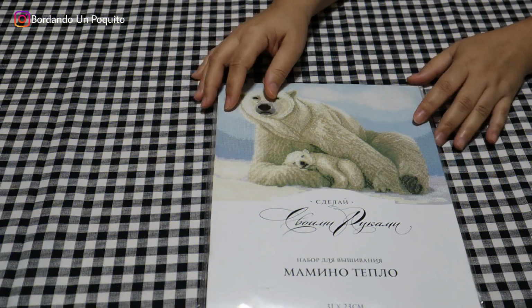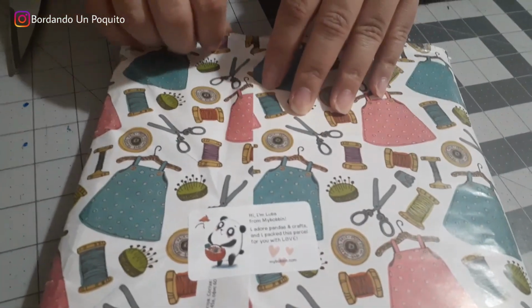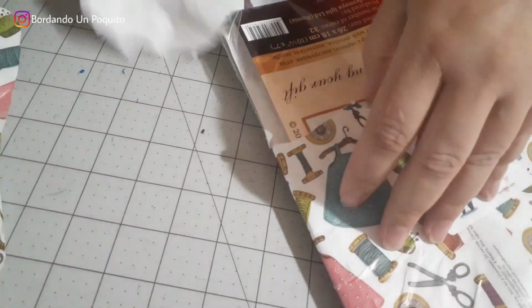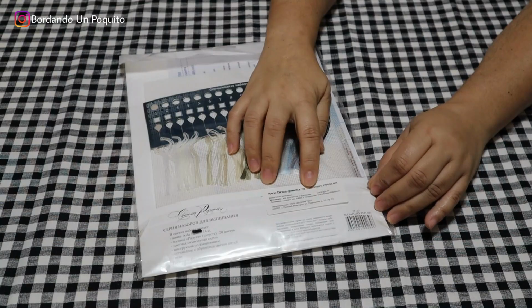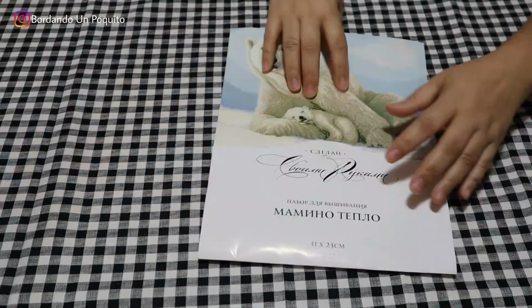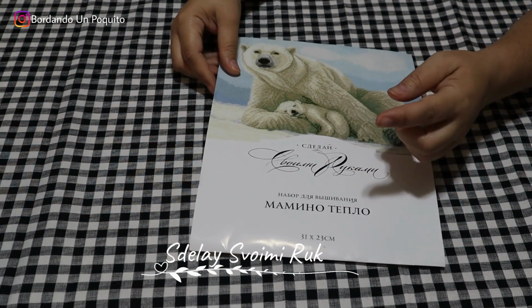Here you'll be seeing a little clip of how the package came in. We actually opened the package before the video because we do like to disinfect everything that comes in the house. But the kits themselves, we haven't opened them. We like to open them here for you guys. So this is a brand that we've never stitched before. This one is called Delay Vyomi Rokami, if I'm pronouncing it right. And this is the first time that we received a kit from this brand.